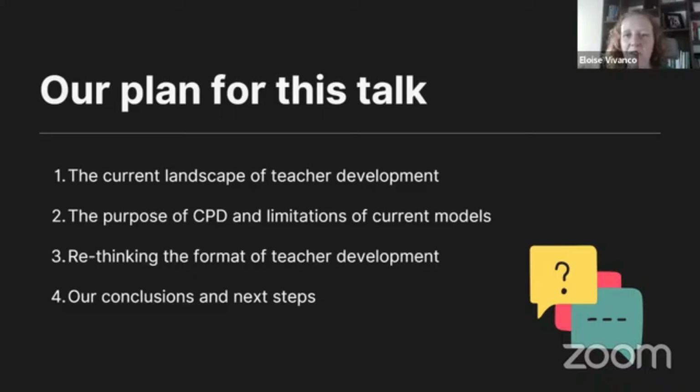So today we're going to talk about how we can put teachers at the centre of their development using inquiry-based learning. So I'll just run quickly through our plan for the talk. First, we're going to talk about what in-service teacher development typically looks like. We're then going to consider the purpose of CPD and the limitations of current models. And then in the main section of the talk, we're going to talk about how we think the way we offer in-service teacher training should be changed. And finally, we'll present our conclusions and some ideas about how to move forward.